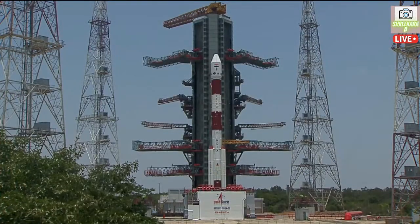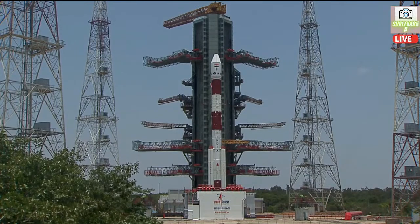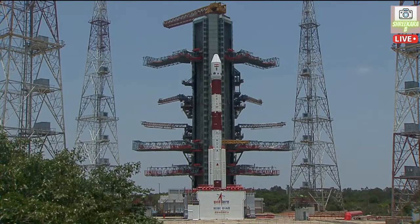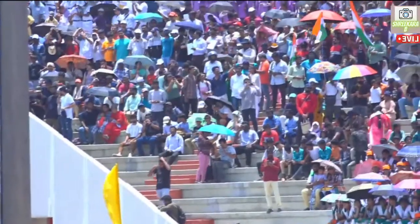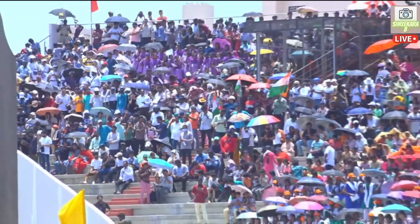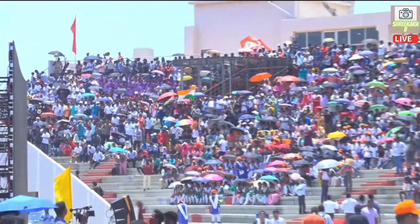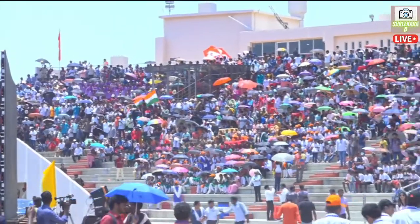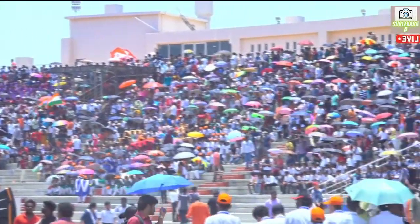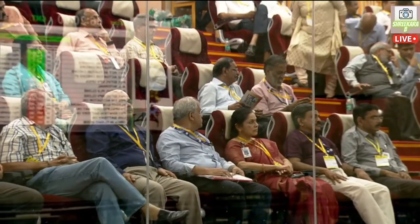The fourth stage burns twice. First time for a duration of 30 seconds and second time for a duration of 472 seconds. The first burn takes place in no visibility zone, and the second burn is tracked by a shipborne terminal placed in Pacific Ocean. About 200 seconds after the completion of second burn of PS4, the injection conditions for the separation of Aditya-L1 are expected to be achieved.